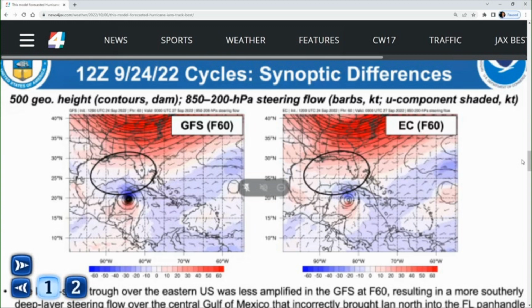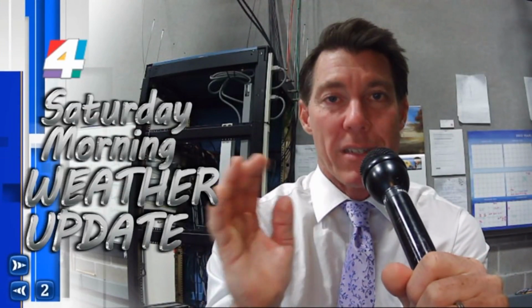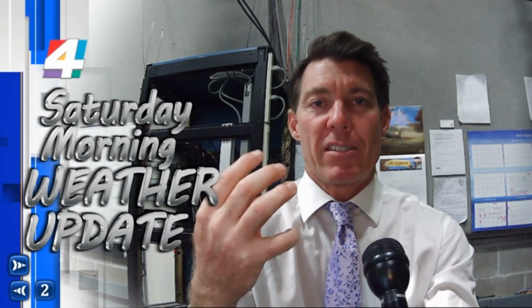And because of those nuances and the way the models are built differently, with the physics involved with them, they can have different outcomes in the tracks. So whether or not this is a new trend, I doubt it. I still think the GFS has been doing really well, and it will continue to do well with these new changes that NCEP, the National Centers for Environmental Prediction, has built into the models.